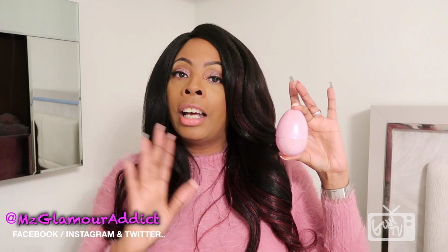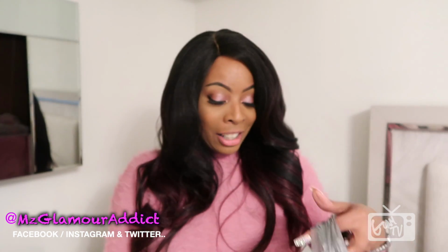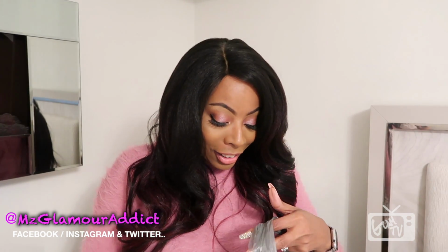it holds my beauty blender effortlessly, and it has little holes in it so the beauty blender is still able to breathe if it happens to be wet when you put it inside the Easter egg. I use these for travel, okay? I can throw this in my makeup bag and I don't have to worry about any debris, dust, or germs getting on my beauty blender after I finish using it, and I keep them stored in Easter eggs just like that. My video is over. Oh my gosh.